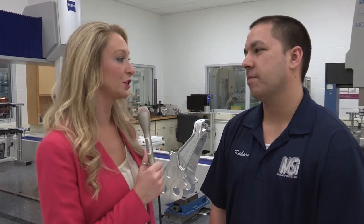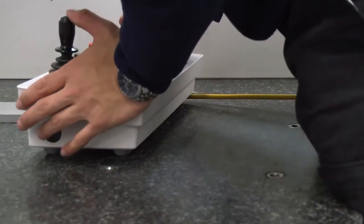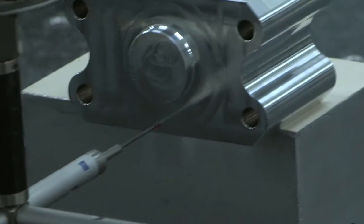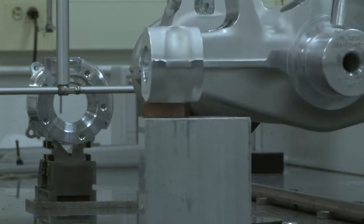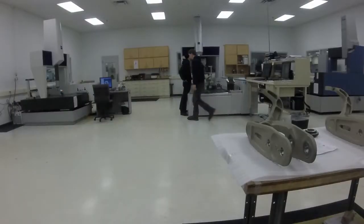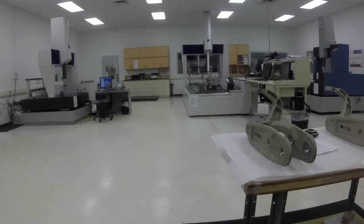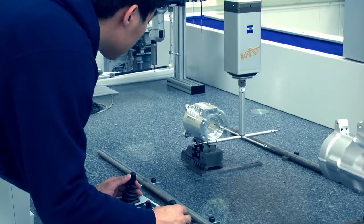Tell us a little bit about what you do, Richie. Well, the very first thing that we do is when the parts are manufactured off the machine, they bring their parts in here so we can verify that the parts meet customer specifications to the blueprint that they've provided us. We use a machine like this, our CMM machine. We also have some optical comparators, a height gauge. We also do some hand checks with our bore gauges and some of our micrometers and calipers, just to verify that all the parts meet the customer's prints.